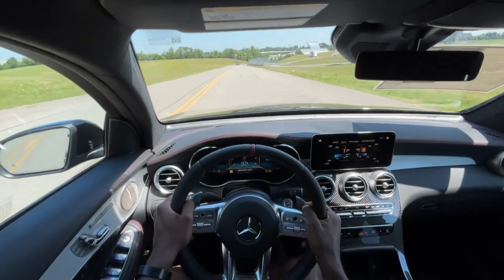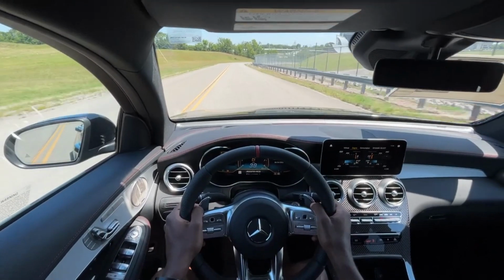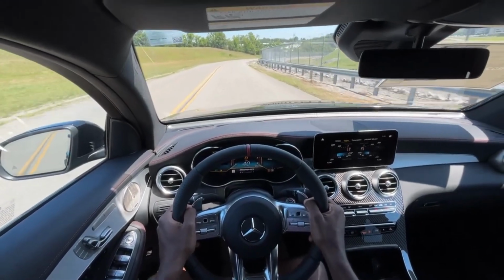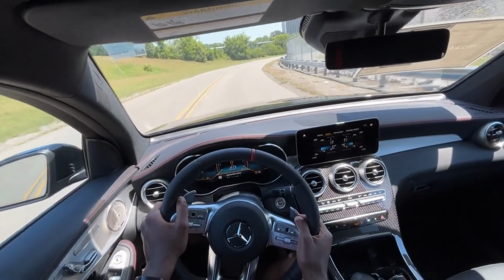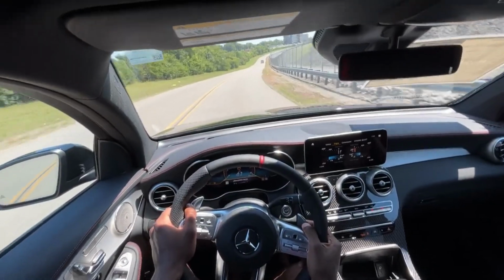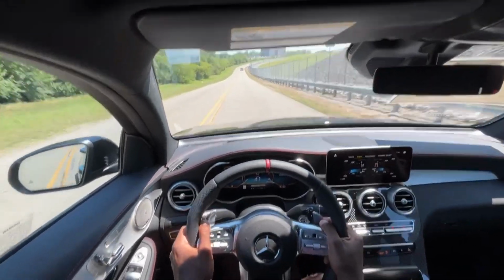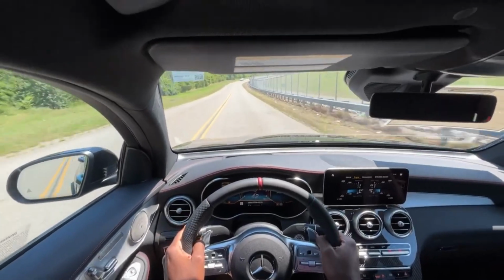So starting the test drive in the GLC 43 Coupe here. Pretty good sound acoustics in here. The only thing I can hear right as of now is the license plate I have in the back. So I should have screwed that on, but forgot my screwdriver today. But anyways, other than that, very good.